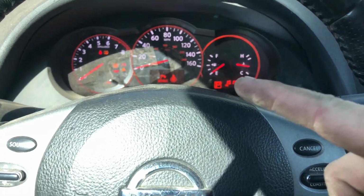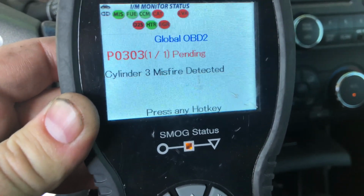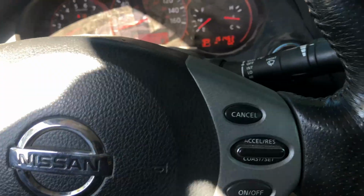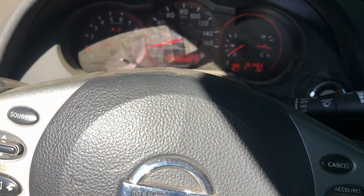So stay right there. We'll be right back. All right, guys. So now we come over here. We cleared the code. Now we have a P0304 pending cylinder 3 misfire detected. So there you go, guys. That's an easy diagnosis. It's the coil. We have a bad coil. So let me take you under the hood and show you what we did.